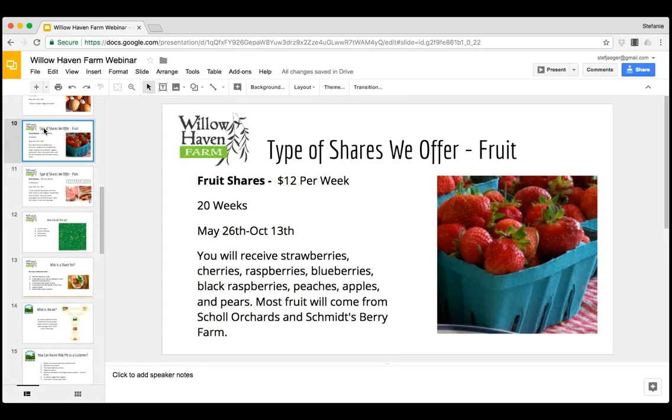Sure. Yeah, we get local fruit from several farms that are close to me. The fruit share is the one product we offer that is not organic. And in this part of the country, if you've looked into organic fruit production, it's difficult to impossible to produce organic fruit consistently. And it's very hard to find anyone doing it. So what we're doing is we're finding small producers with an excellent quality product.